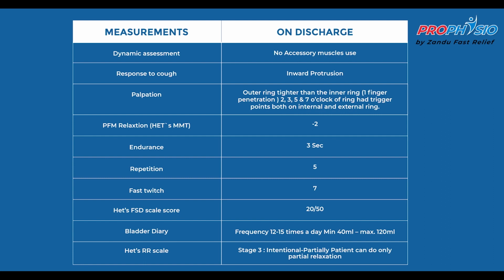Her bladder diary showed urine frequency of around 12 to 15 times a day with a minimum volume of 40 ml and a maximum volume of 120 ml of urine. Her urine stream was broken and used to go sideways. On Hates RR scale, she was on stage 3, which is intentional and partially able. She could only partially do the relaxation part of it.